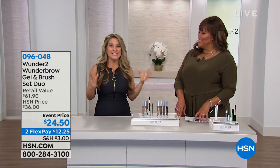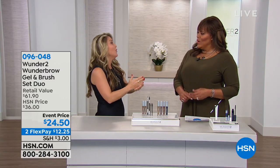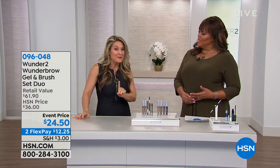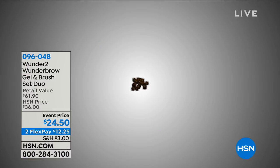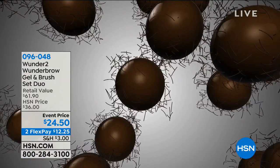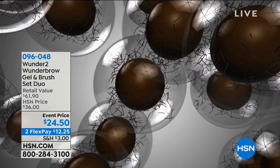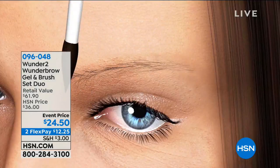It's that simple. What makes it so different? Everybody asks me this. Why is it waterproof? Was it the one that was the groundbreaker for eyebrows that are going to look natural and stay put? Right. And it truly is in the technology. The technology is the key, and it really is the key with all Wonder 2 cosmetics because Wonder 2 cosmetics are cosmetics that meet technology.